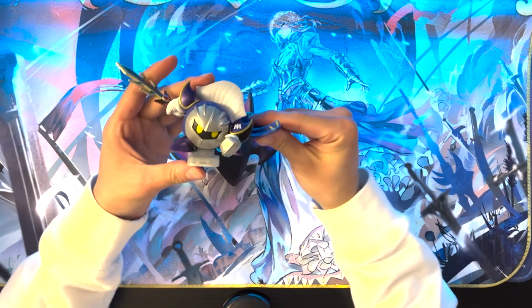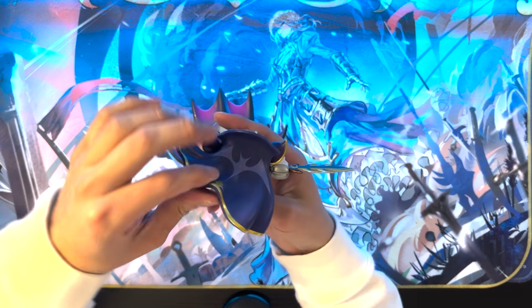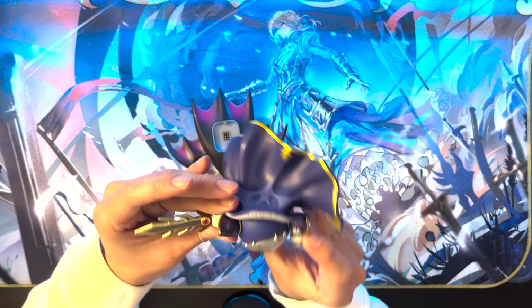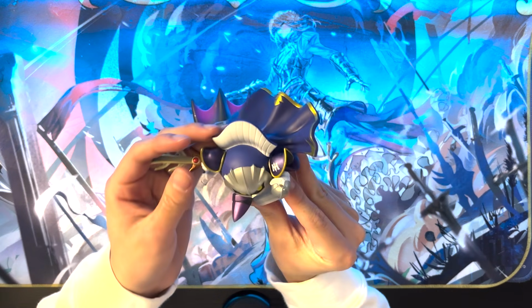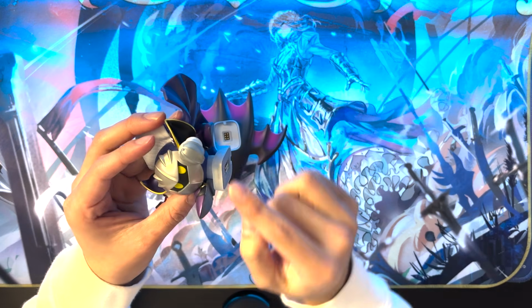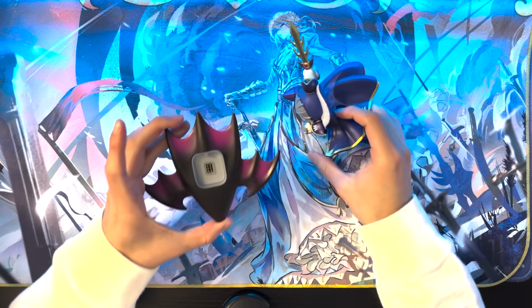Okay, looking at this Meta Knight figure, it's pretty big. Oh, he's got a bat symbol on his cape. I don't think the other ones have that. The Galaxia looks a little silver instead of gold. Yeah, this is cool. And the base is just a little reader thing for the Amiibo, and it's kind of like a clear plastic outside of that. Yeah, it looks nice. And now Shadow Star.